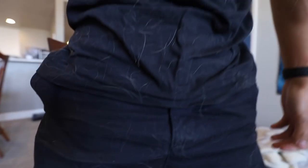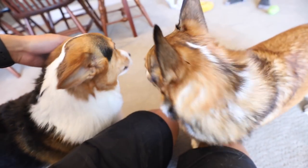Look how much fur I have on my clothes here. Gatsby's looking the other way. He's like, no.